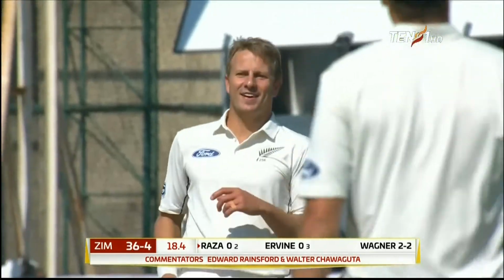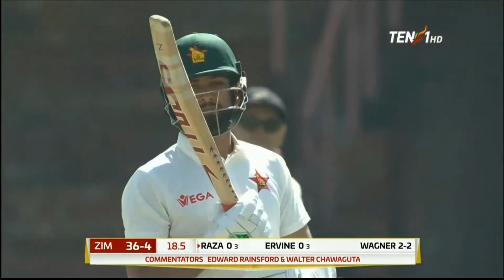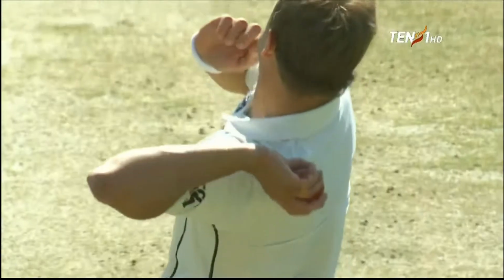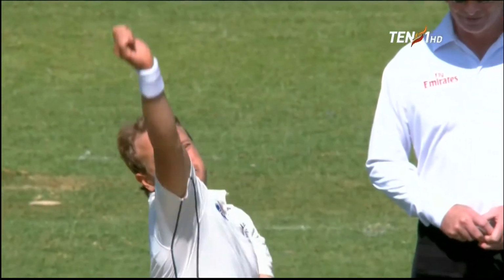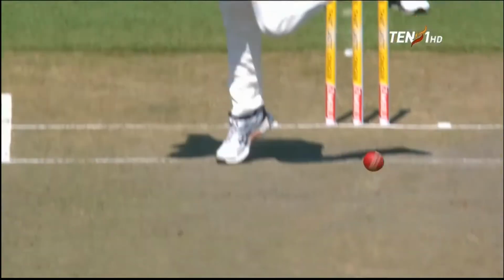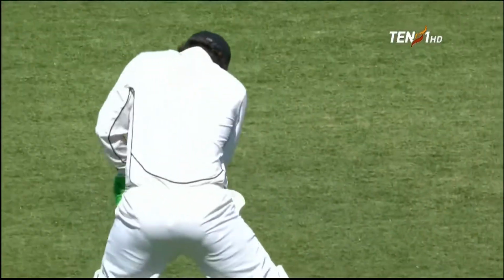Oh my goodness, Sikandar Raza, and welcome Walter Chiwaguta. It looks like the ploy, as you can see, is short pitch bowling, and Raza obviously worried about the one that's coming towards his head, and nowhere close to addressing the one that's full here. So it looks like that's going to be the plan with the fast bowlers.